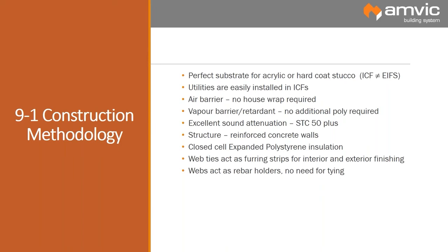We have new code changes now where we're basically looking at complete thermal blankets from footing to rafter. ICFs are ideal for that for obvious reasons. But we provide an air barrier and a vapor barrier, so there's no more poly, there's no more things like Tyvek. We talk about excellent sound attenuation.